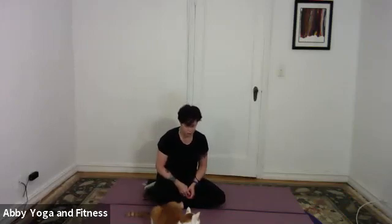And then roll yourself over to one side, whichever side you prefer. Take a moment on your side to appreciate the effort that you put into your practice and feel the benefits of the practice in your body. Taking your time to find your way back into a seated position. Allowing your eyes to close, your gaze to soften down.